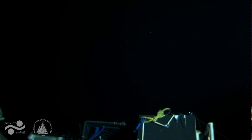Okay, thank you guys. That's 100 meters up from the seafloor. So that's the end of Brendan's transect. That's the end of that sample, please, Leighton.